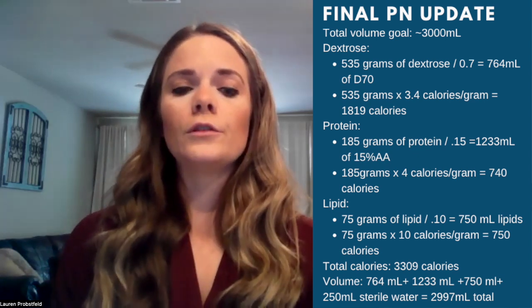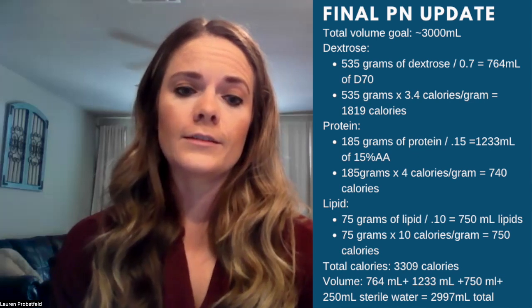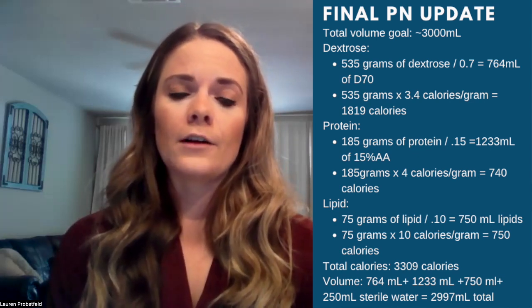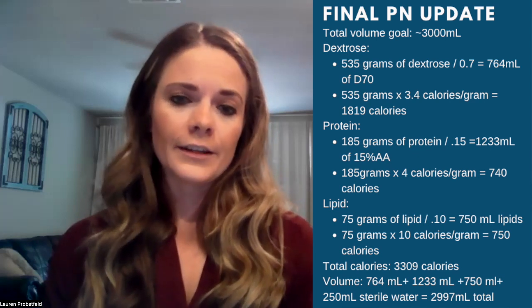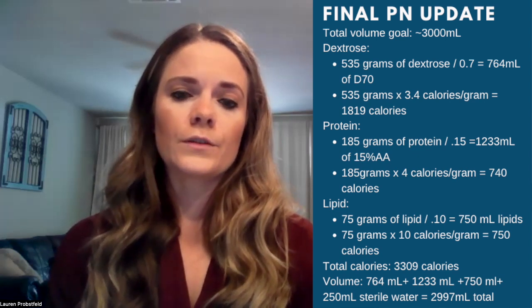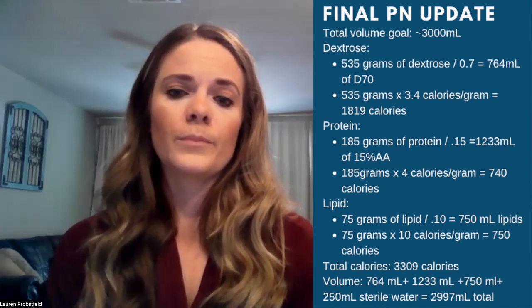So if you start with your total volume that you want, which now is about 3 liters for us if we want to meet 1 mil per kcal. We take 3 liters and then we have to break that down into mils of dextrose, amino acid, lipid, and sterile water. So let's look at that calculation. We want to increase Mr. M to 535 grams of dextrose. You divide that by the concentration of 0.7, you get 764 mils of D70.